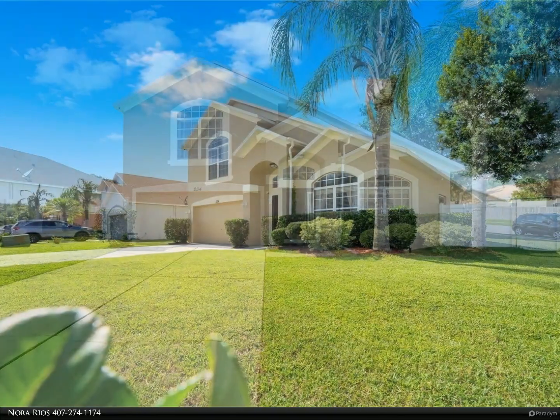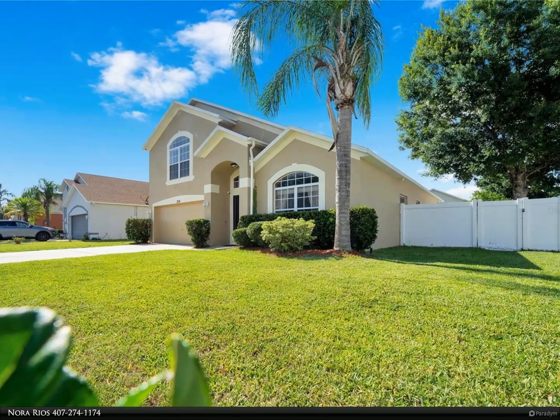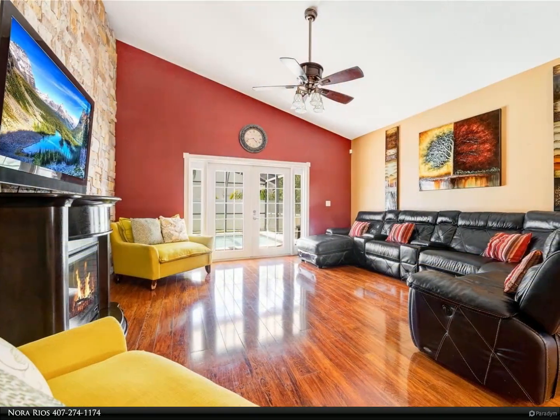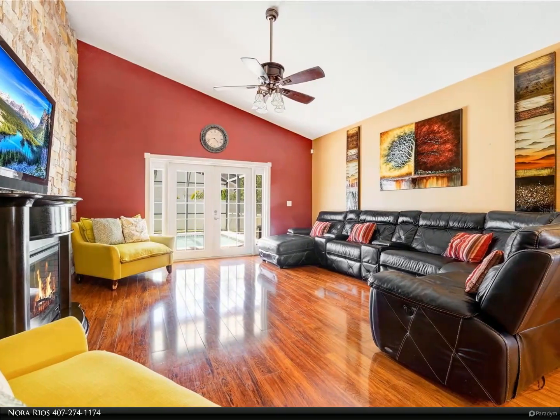This beautifully maintained saltwater pool home is waiting for you. Enjoy the gated community of Baker's Crossing that is just 10 minutes to downtown historic Sanford and downtown Lake Mary and 5 minutes to the Orlando/Sanford Airport.